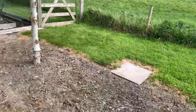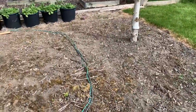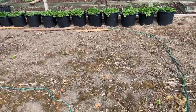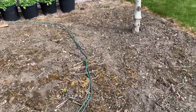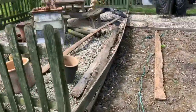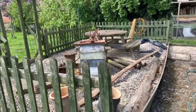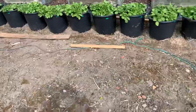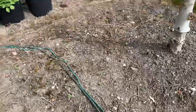So this is the area just outside the rear of the polytunnel where I'm planning to put my sunflowers. There's a lot of work to be done here. All this needs to be dug out and redone, and I'm still planning on having a pond there, but this is where the sunflowers hopefully will go.